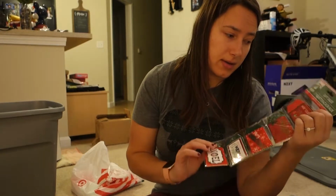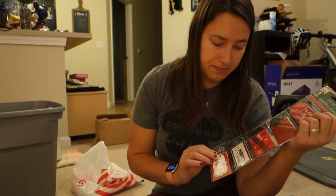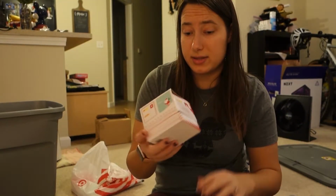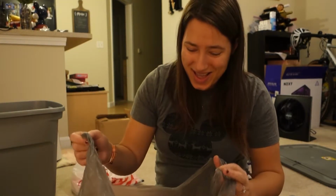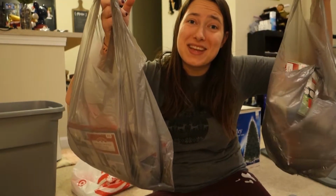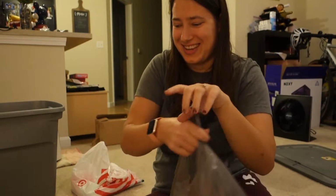So I have a problem. I keep buying cute Christmas stuff like gift tags and wrapping paper and boxes, and then I only use a few a year. So I have a giant amount of labels and gift tags. If anyone needs some, let me know. I got a bunch.